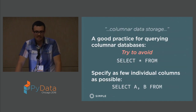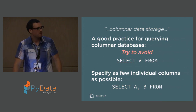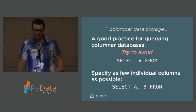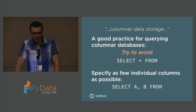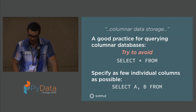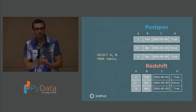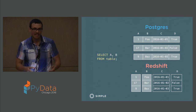So back to the business speak, columnar data storage. I think this was touched on a little bit in the Feather talk earlier. If you're querying columnar databases, you really want to try to avoid select star from queries. You always want to limit to only the columns that you're actually working with. The reason for that is the way that Postgres stores data is row-wise, right? So if you select A and B from the table, you have to do a full table scan.